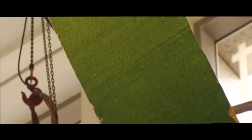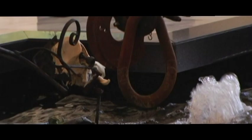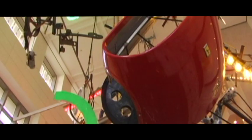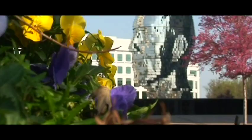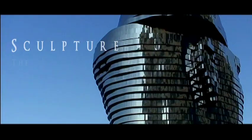Many sculptures have been created and installed all around the Queen City. Although thousands of people pass by them every day, few understand the incredible amount of time, energy, and patience involved in the creation of these works of art. Join us on the campus of Central Piedmont Community College with instructor Ashley Knight as we follow the creation of two three-dimensional sculptures.